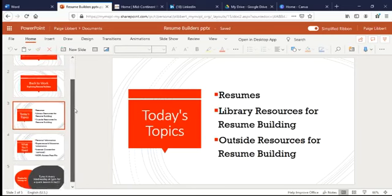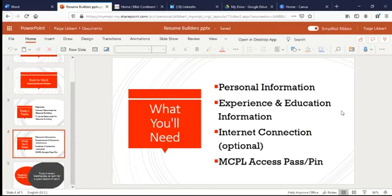So what you're going to need when you are building your resumes, the biggest thing that you're going to need is your own personal information and then your experience and education information. So that can be anything, old jobs, high school jobs, babysitting, if you have volunteer experience, that can go on there. Your personal information is just going to be things like your name, your address, your phone number, email address.